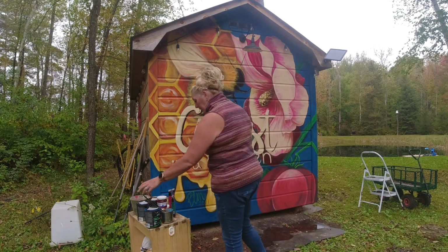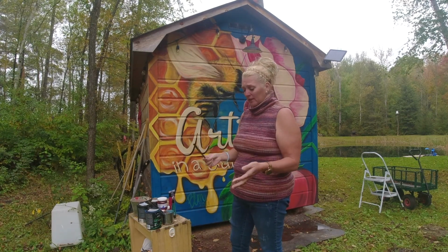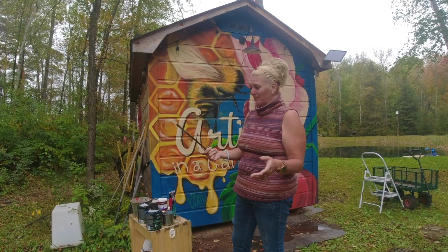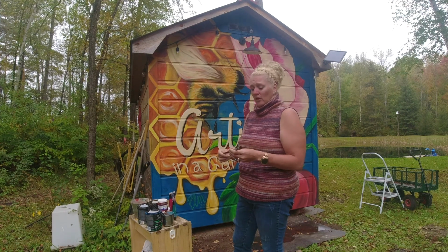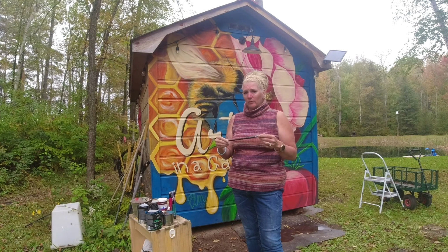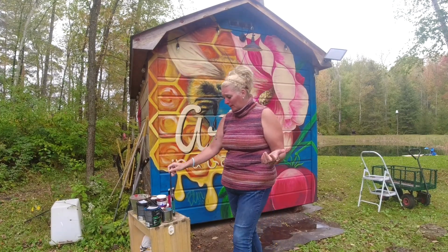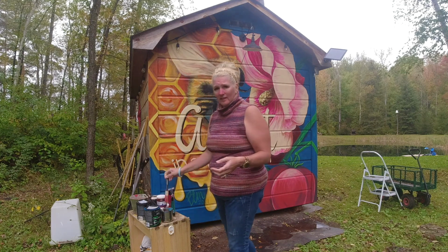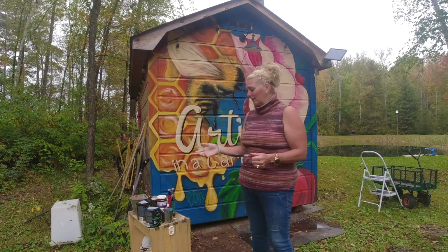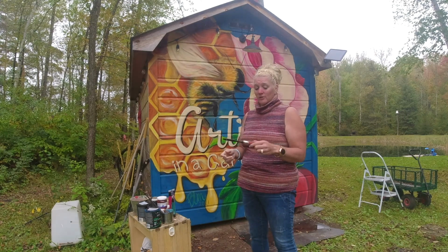Brushes I'm using, these are just dollar store brushes. And if they get left out in the rain, which they have, they're not a big loss. They're kind of a disposable brush. I really like working with the long handled brushes, and dollar store. So they're just dollar store brushes. The pack that you get the kids to paint their art supplies with, that's what I'm using out here. Just dollar store brushes and just some primer brushes.